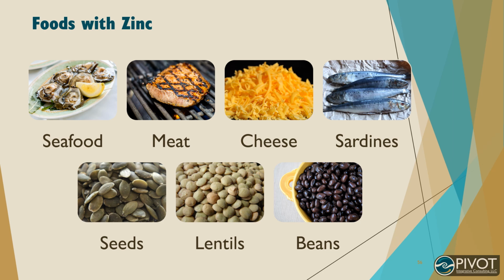Some animal-based foods containing zinc are seafood like shrimp, crab, and oysters. In fact, oysters have almost 3 times the recommended amount of zinc. Meats like beef, turkey, and pork, cheese, and sardines. Plant-based options include seeds like pumpkin, sesame, chia, and hemp, lentils, and beans like chickpeas, adzuki beans, and black beans.